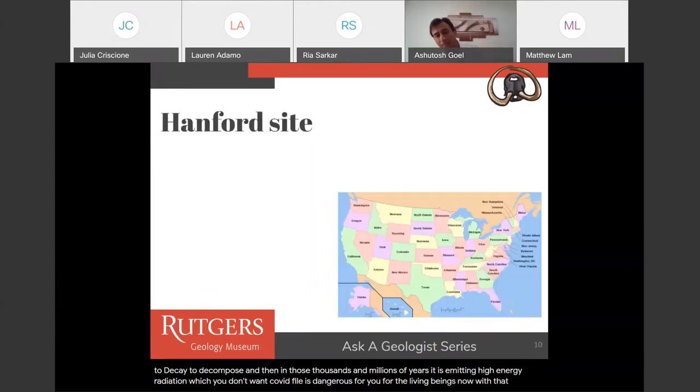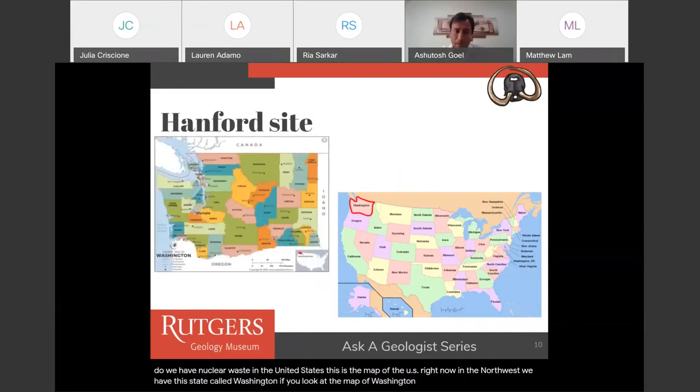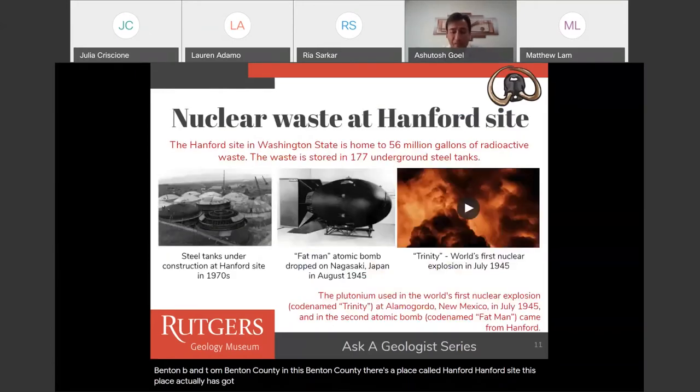Now, with that, where do we have nuclear waste in the United States? This is the map of the US, right? In the Northwest, we have the state of Washington. If you look at the map of Washington, there's a county named Benton, B-E-N-T-O-N, Benton County. In this Benton County, there's a place called Hanford, the Hanford site. This place has 56 million gallons of radioactive waste, which is stored in 177 underground steel tanks. All right.